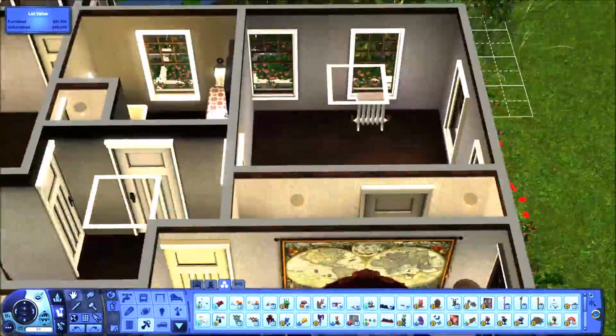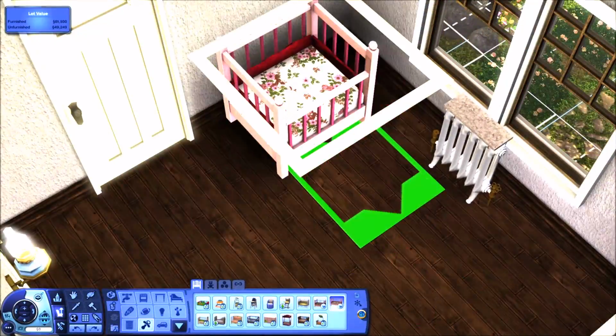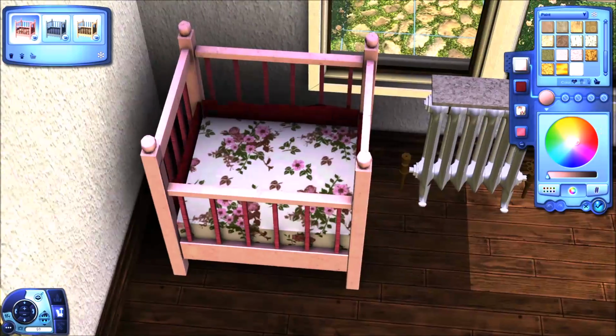Now we're taking a break from the exterior to go back to the interior. We're going to start furnishing the nursery, this little room in the corner.